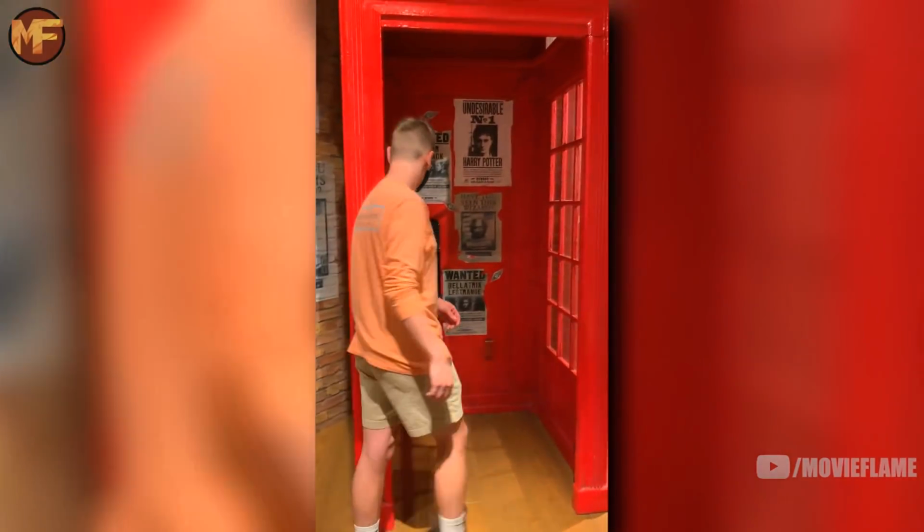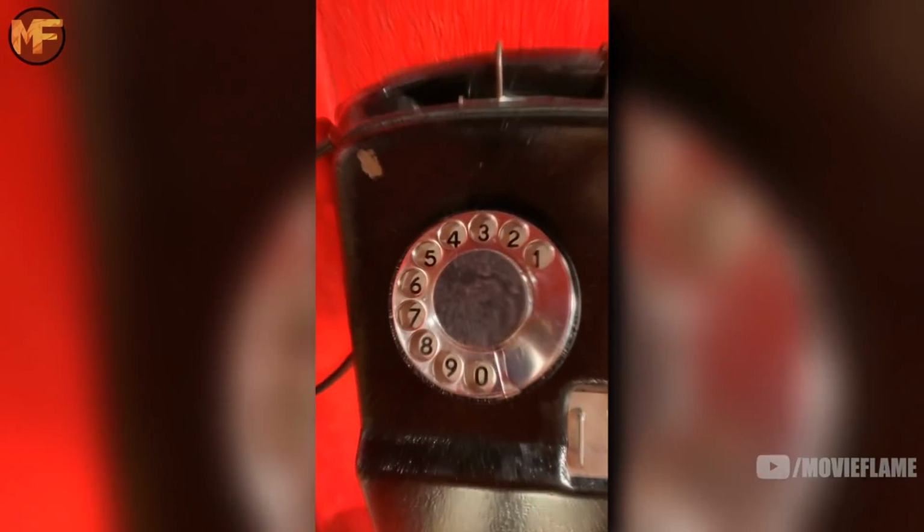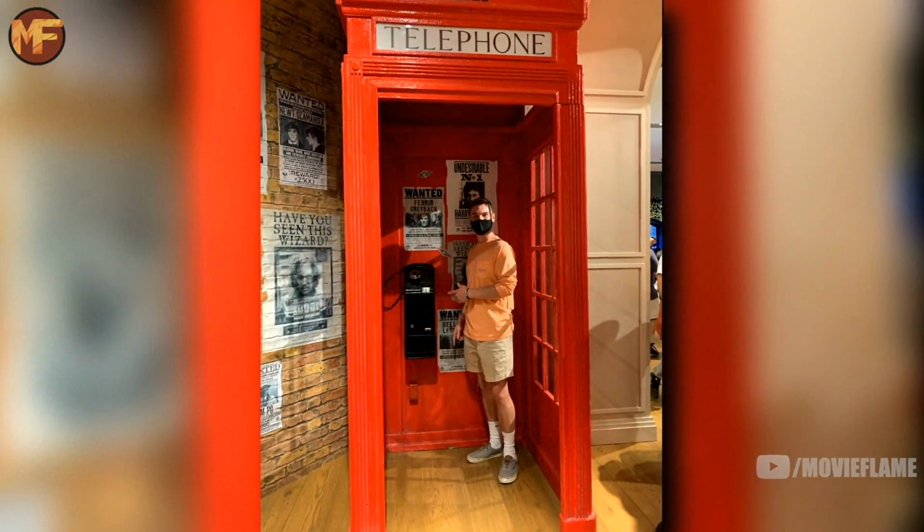They also have the phone booth that takes you down to the Ministry of Magic, which was pretty sweet. It's not as good as the one in Universal though. It doesn't talk to you, and you can't type in magic.